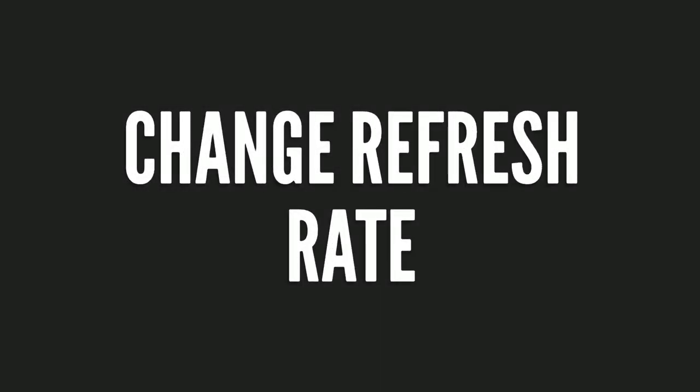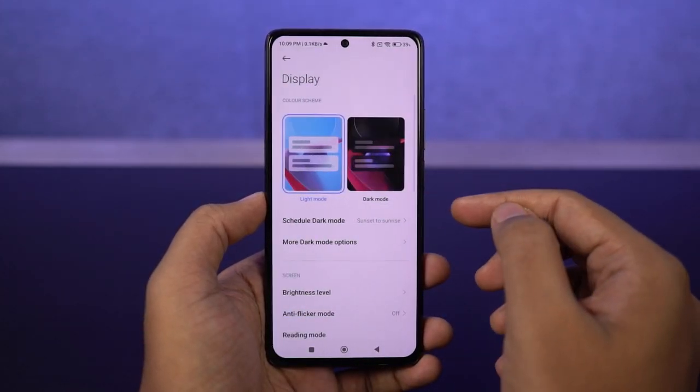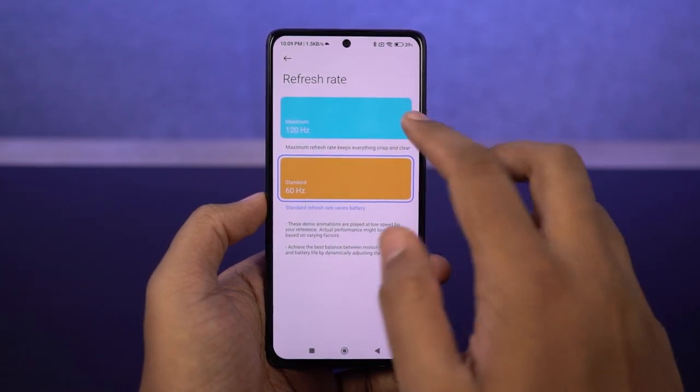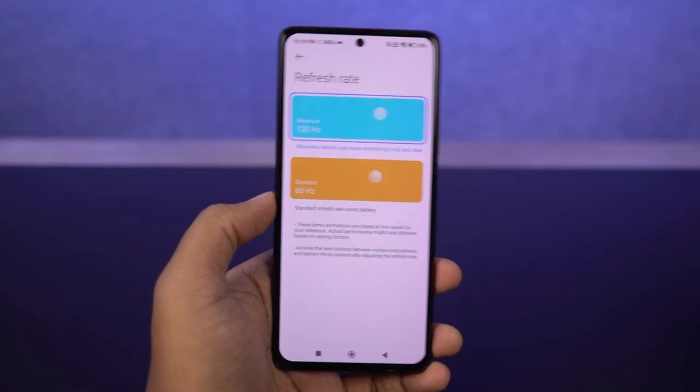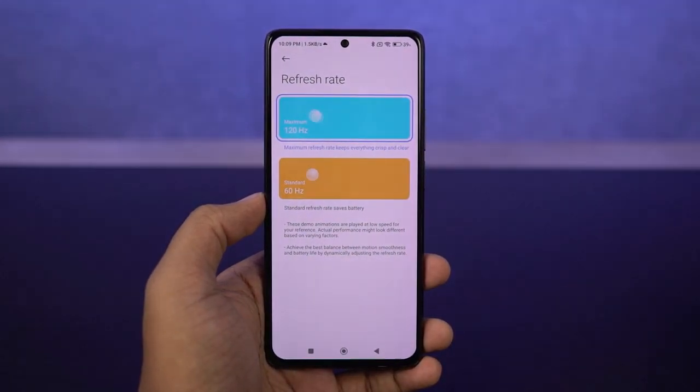Going on next, we can also change the screen refresh rate of this phone. This phone comes with a display with a 120Hz refresh rate, and that definitely improves the overall experience, making things look much smoother. So personally, I would set it to the maximum refresh rate all the time. But if you're someone who's worried about battery life, then you can go back to 60Hz.